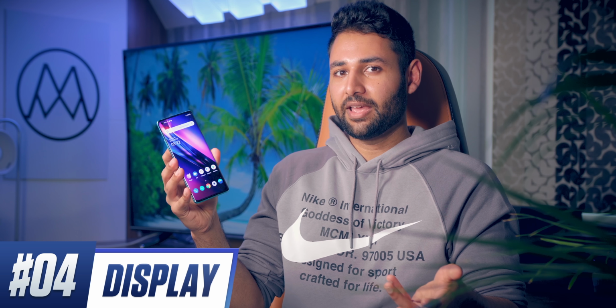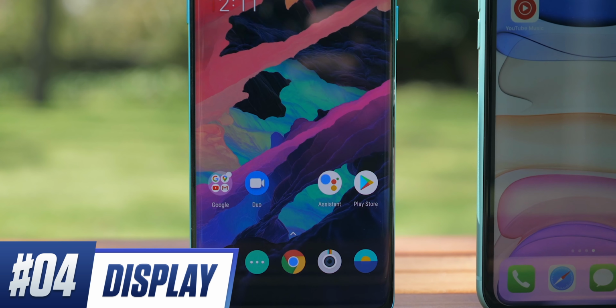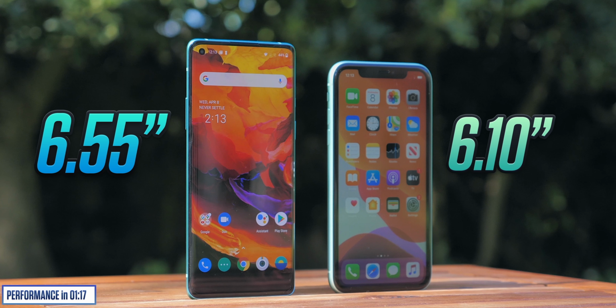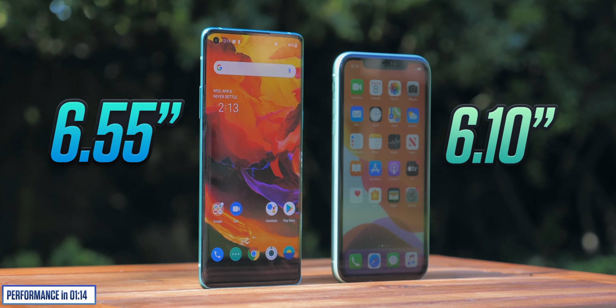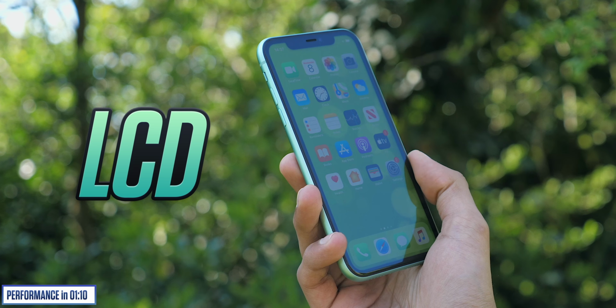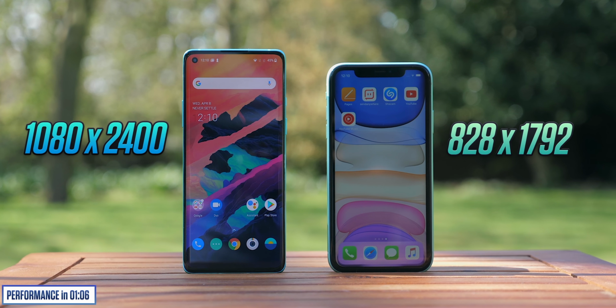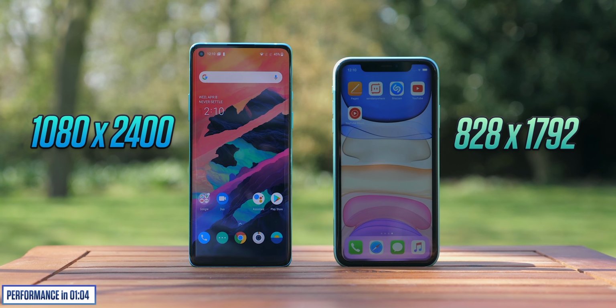But that display, holy moly, the difference is just astronomical. By every possible metric I could think of, OnePlus has the better panel. It's larger, 6.55 inches versus 6.1. It uses AMOLED tech for deeper contrast than Apple's LCD, and it's much higher resolution. You're looking at a Full HD Plus panel, which gives it about 80% more pixels on its screen than the iPhone. But the gap gets bigger.